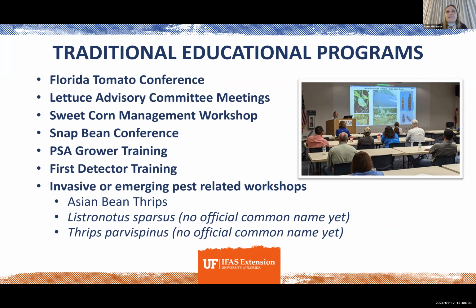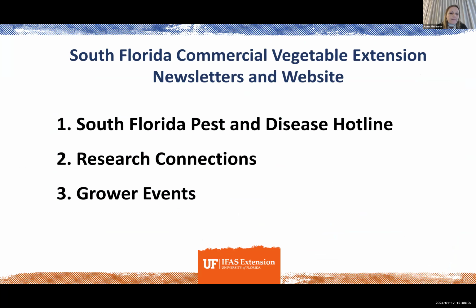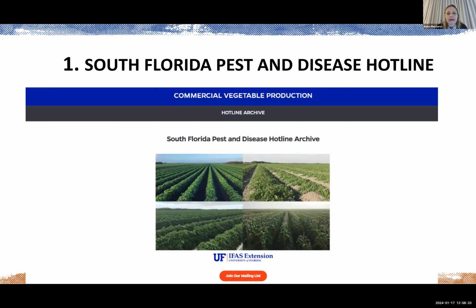But besides these programs, we also have three main newsletters: the South Florida Pest and Disease Hotline, the Research Connections, and also grower events. We send these out every three weeks, at least we try to do it. This is the busiest time of the year for everybody, but we are doing our best. These newsletters are also archived on our vegetable extension website. But probably the most informative among all of these is the South Florida Pest and Disease Hotline.